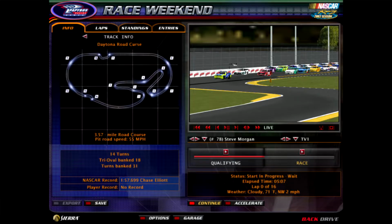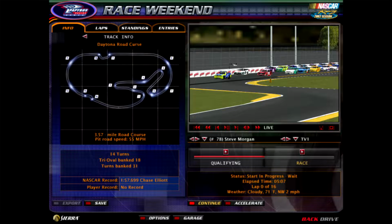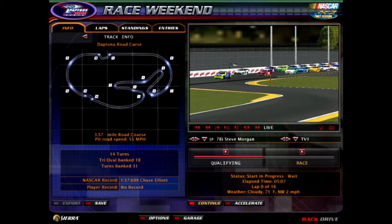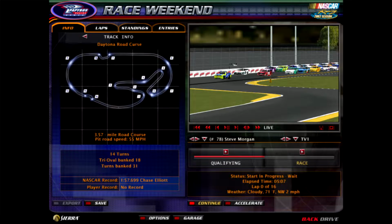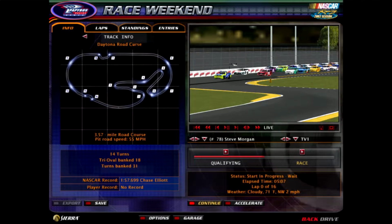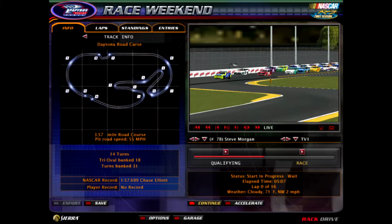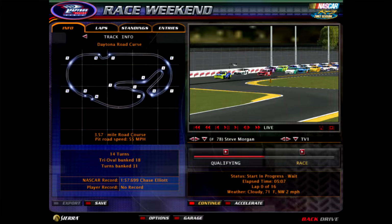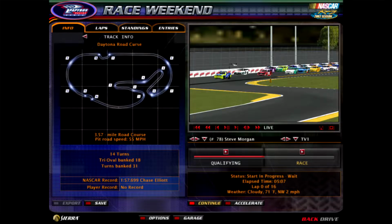Last race here at the Daytona Super Speedway, it came down to the last lap. A huge crash in the last lap, but it didn't stop Matthew Buss from collecting the win in the Daytona 500. An unexpected victory in his debut. Matthew Buss pulled off an upset victory in the Daytona 500 last race.